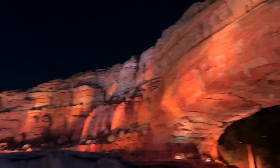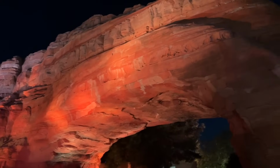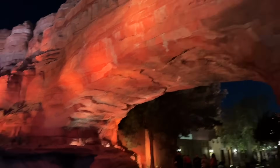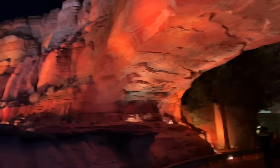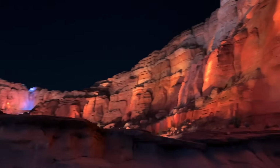And look at the lighting up here on the archway. You can see how cool this archway looks. And then you can see it's kind of transitioning out. The lights get a little softer as you go out here. Man, it looks so good.